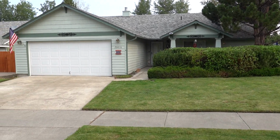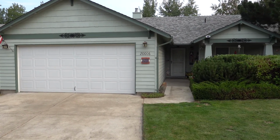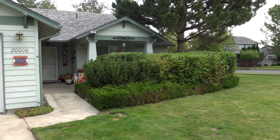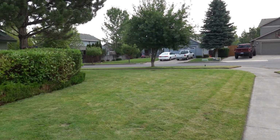It's 3 beds, 2 baths, 1,364 square feet, built in 1999 on a 7,405 square foot lot. All of the landscaping is mature and well maintained with an automated sprinkler system, both front and back.